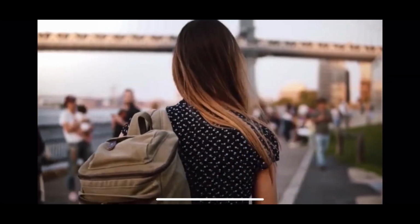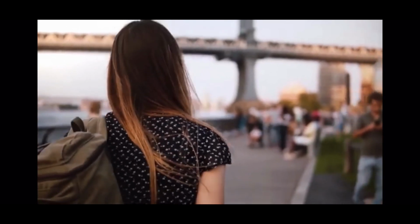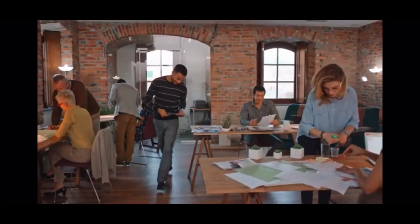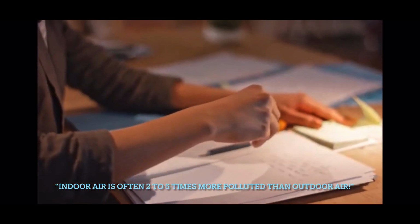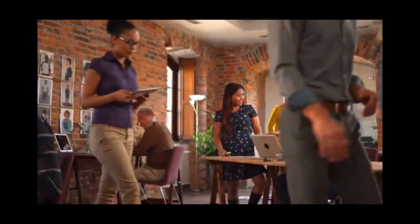Have you ever heard someone say, "Let's go inside to get some fresh air"? Probably not, and it's for good reason. On average, we spend 90% of our time indoors. But according to the EPA, indoor air is often 2 to 5 times more polluted than outdoor air. In fact, many of the buildings we occupy could have poor indoor air quality without us ever knowing.